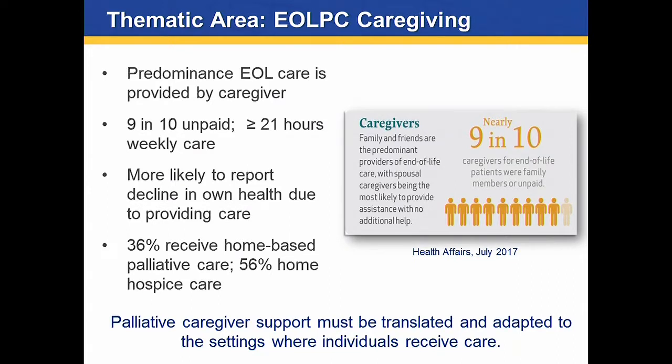Consequently, these caregivers are more likely to report a decline in their own health, and this is a widespread problem as 36% of seriously ill individuals receive home-based palliative care and 56% nearing the end of life are in home hospice care. However, if adequately supported, family caregivers can succeed in their aims of meeting the needs of their loved one. Therefore, it is important that we look to research projects with the potential to translate and adapt palliative caregiver support to the settings where care is received, including the home.